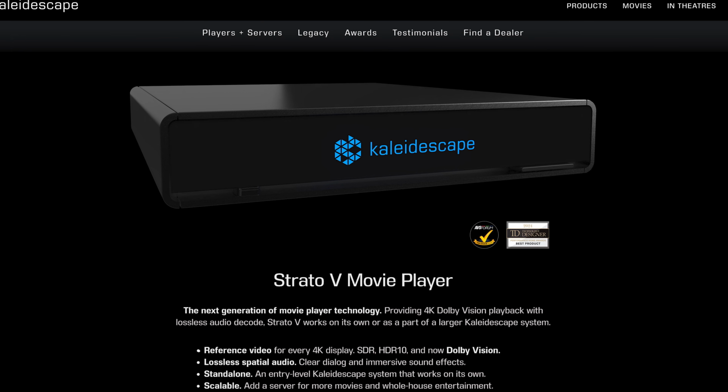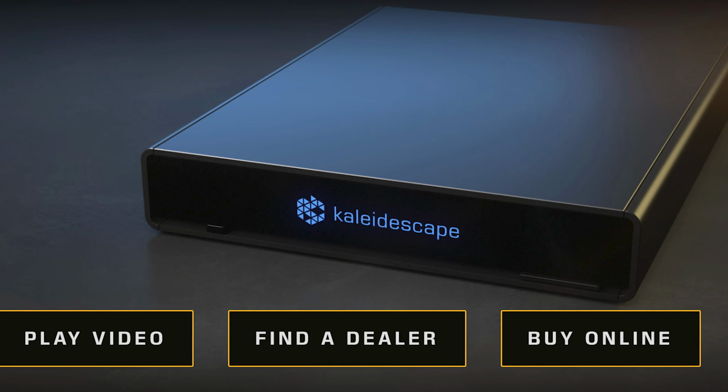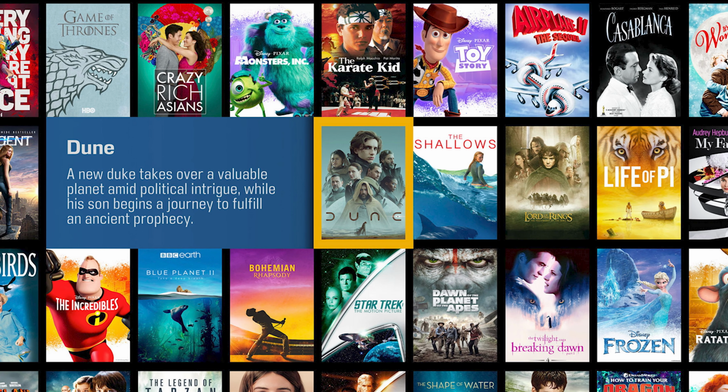Kaleidoscape just came out with their Strato V player with a 1TB internal hard drive, and it costs $4,000. Sure, Kaleidoscape gives you access to a whole lot more than just Sony titles, but guess what? Sony, just make a small media player like the Apple TV 4K. Call it the BRAVIA box or BRAVIA station and sell it for $200.